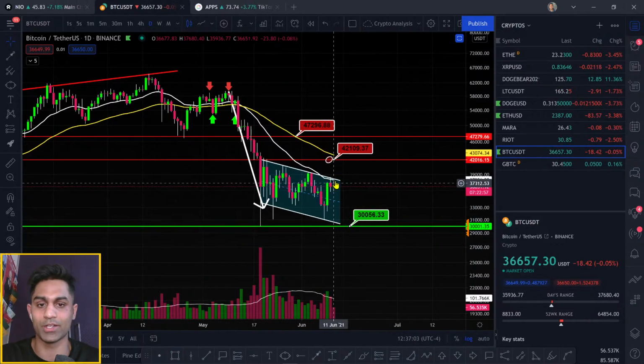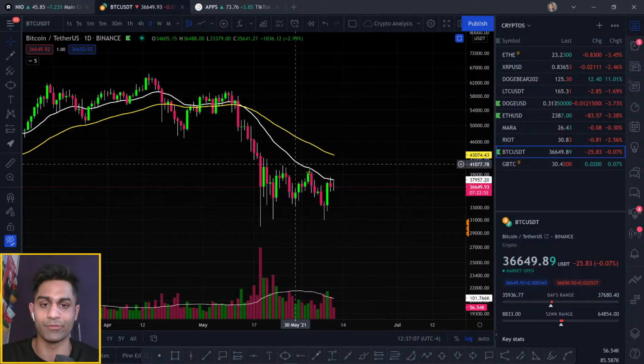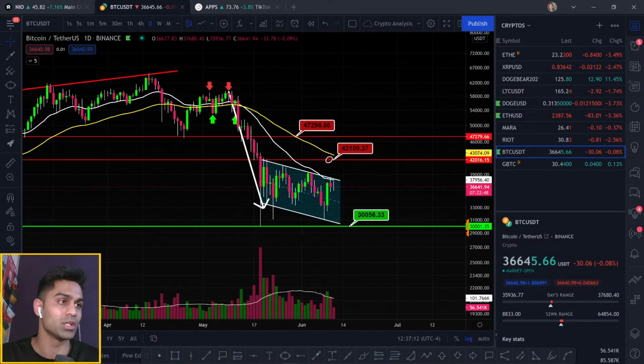And the resistance to watch is going to be aligned with that 21 EMA first. If I were to remove all these lines, you'll notice that 21 EMA perfectly getting aligned, and that's the level that we are getting rejected at. So let me see what your question was. So, to get an idea on a target for Bitcoin and Ethereum for this month.